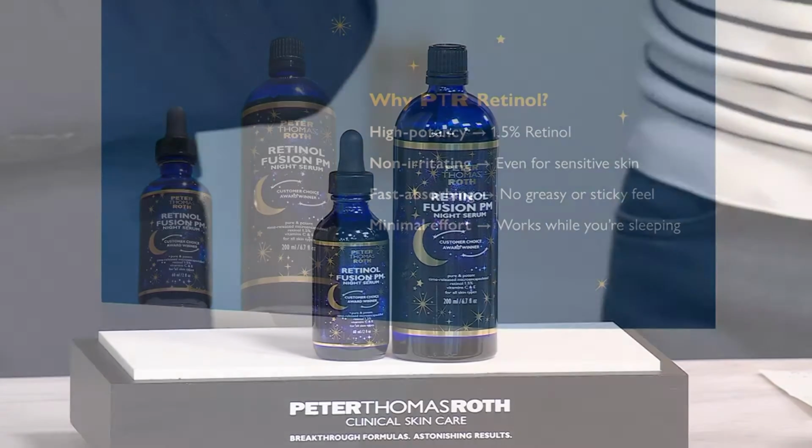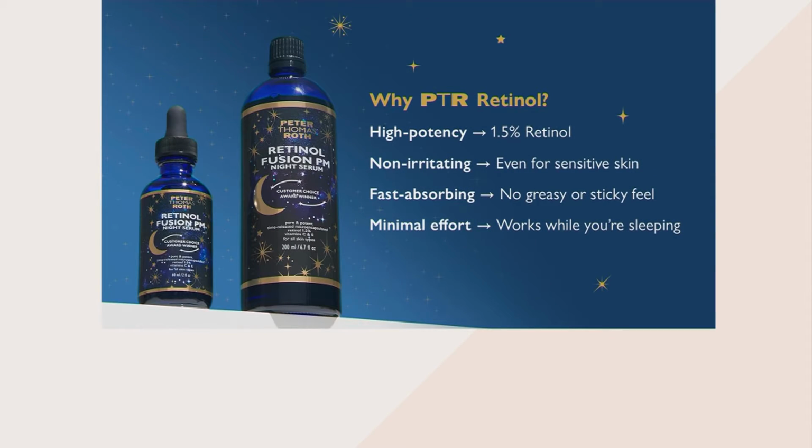Now, why is PTR retinol different? Well, of course, your formula is really different, but you give us the most amount of percentage in retinol that I know of. So of a high potency, it's 1.5% time-release microencapsulated retinol. Anything more was getting the skin red. It was irritating. I could not give you more. I'm really sorry I tried.